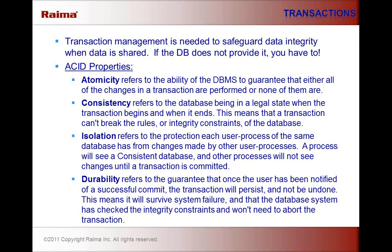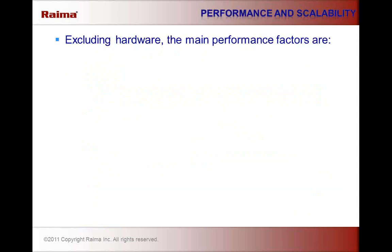The other, or final one, is durability. This refers to the guarantee that once the user has been notified of a successful commit, the transaction will persist and not be undone. This means it will survive any system failure and that the database system has checked the integrity constraints and won't need to abort the transaction. So excluding hardware, what are the main performance factors to consider?